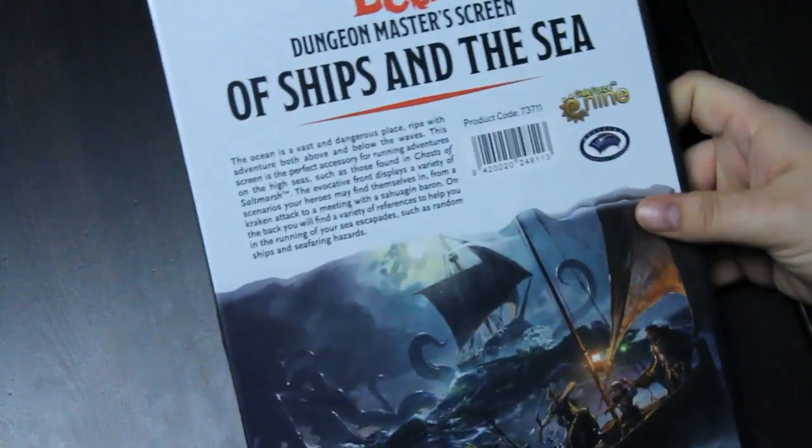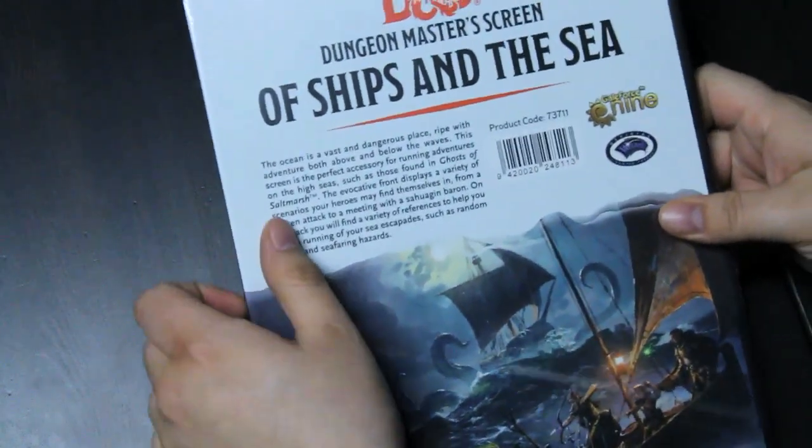They were like, oh, it's going to come out a couple of weeks after the book. I mean, the next month. I mean, several months later. But eventually it did come out. And so, yeah, we'll just start taking a look through them. Starting with Of Ships and the Sea.